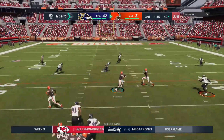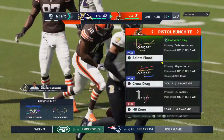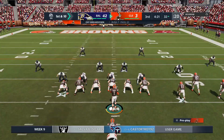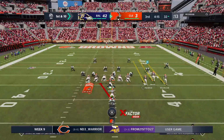On first down, he'll drop to throw. And he completes it to Westbrook. And he gets this inside the 35-yard line. Another nice gain, 16 yards there, and a first down again. Browns, first down. 1st and 10 at the 32-yard line.